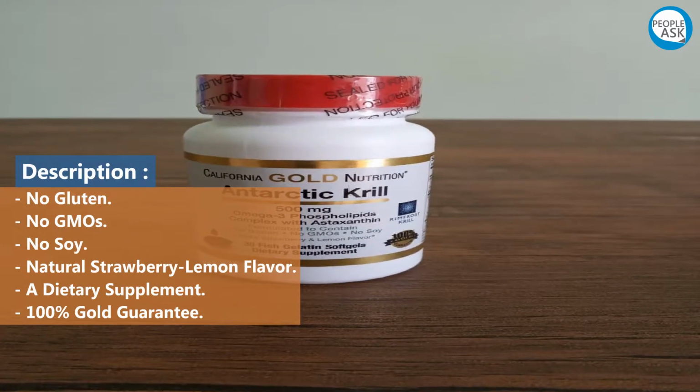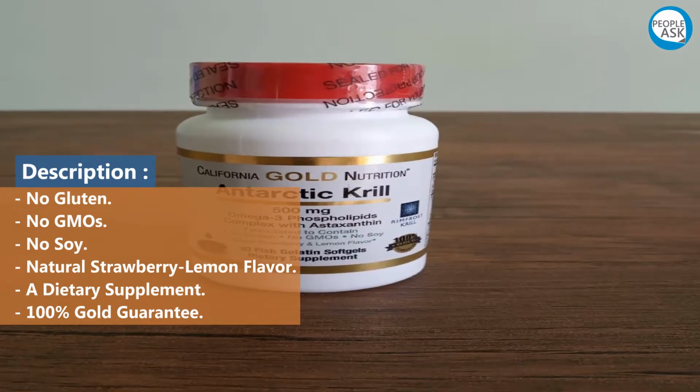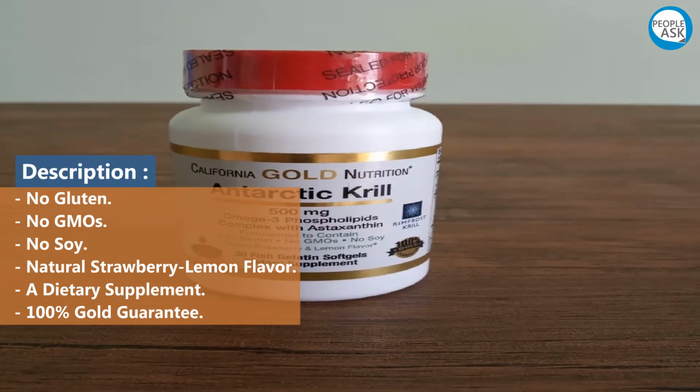No gluten. No GMOs. No soy. Natural strawberry lemon flavor. A dietary supplement. 100% gold guarantee.